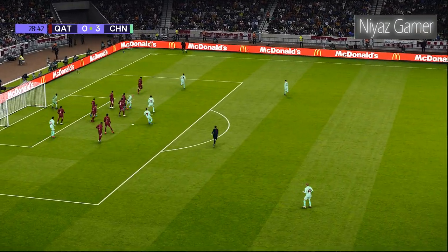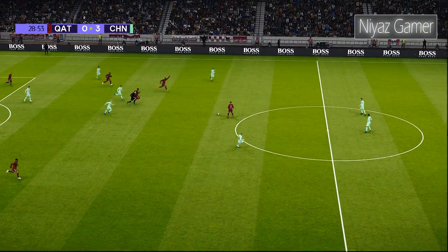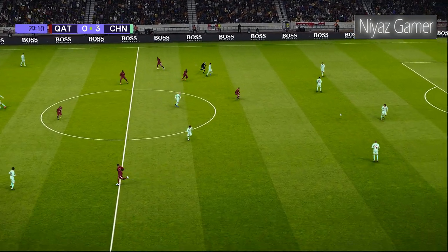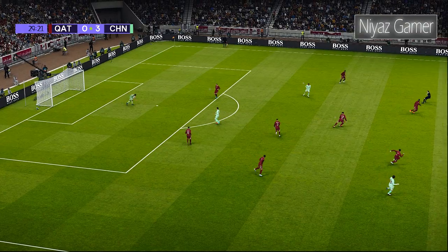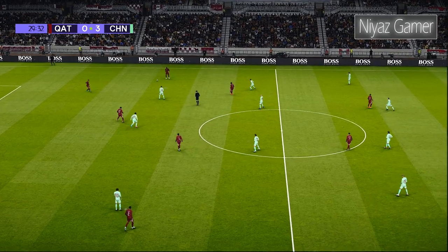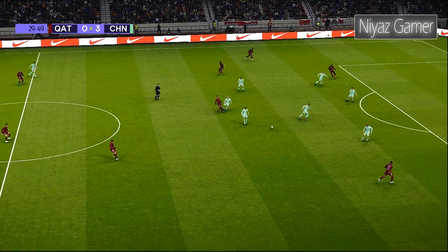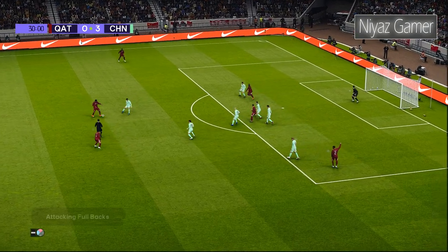Tries to get it clear. Well read, and the danger is averted. And now they can spring out of defence. It's an inviting looking ball, that. Pass just lacking in accuracy. Moved on forwards. Oh, it's come loose. And that has been cleared.